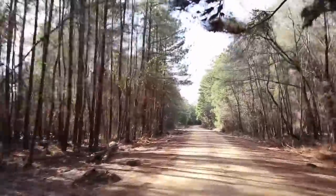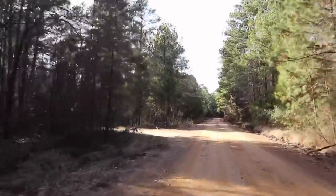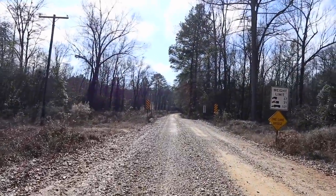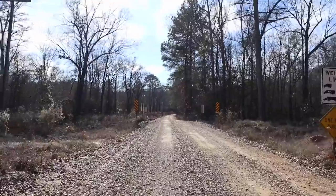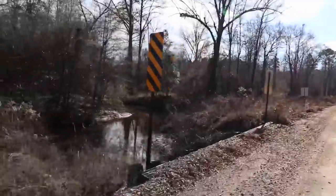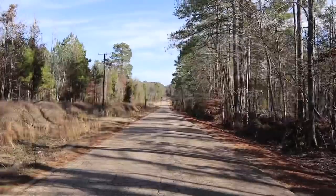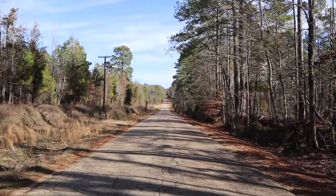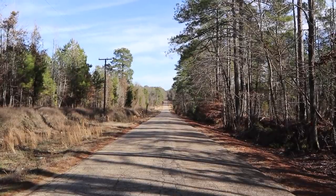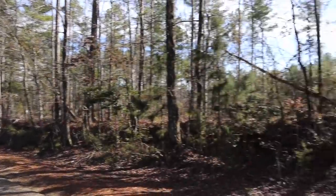Doesn't get much more back road than this. It's not even paved. Just clay and dirt. I ended up making it back onto pavement. Been driving for about another 45 minutes or so. Have not passed one car, nor had one coming from the opposite direction.